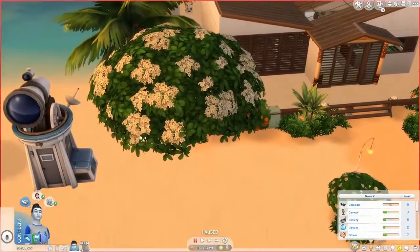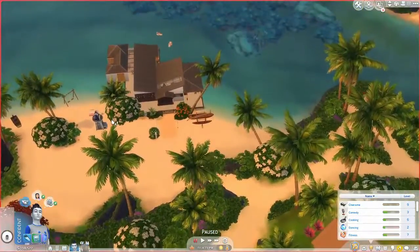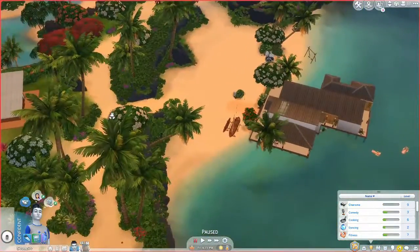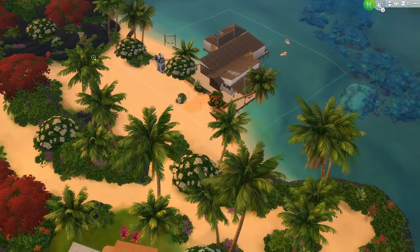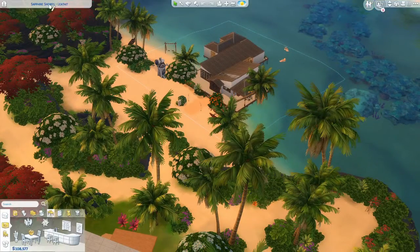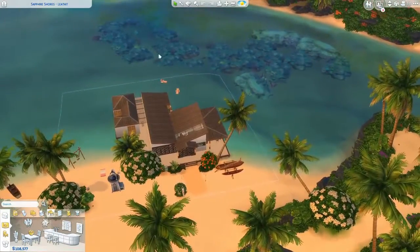It's made for this lot in Solani. I cannot remember what the name of the lot is. Sapphire Shores, it might be. I think Sapphire Shores. And the person that made this lot is Leathit, L-E-A-T-H-I-T. But this house is absolutely amazing.